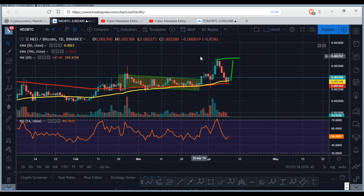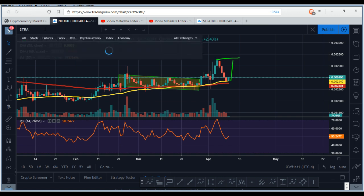Right. So let's go ahead and take a look at NEO. Let's take a look at ICX first of all. Stratus is looking beautiful. Let's take Stratus first.